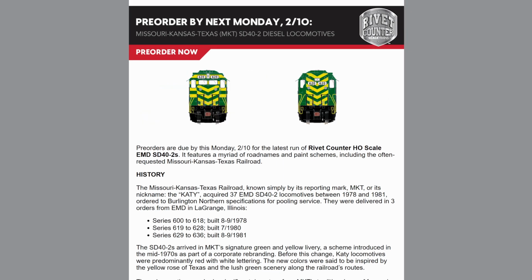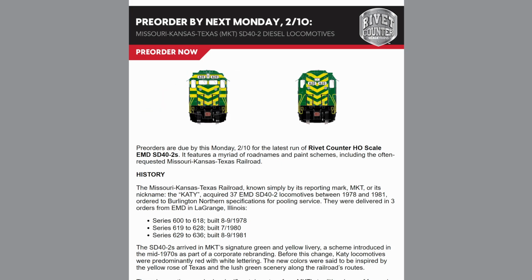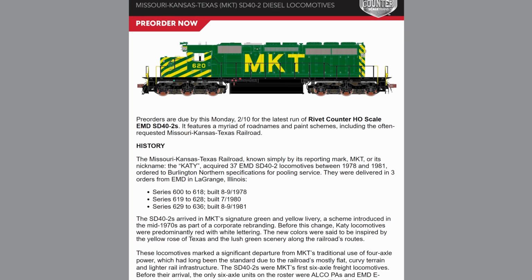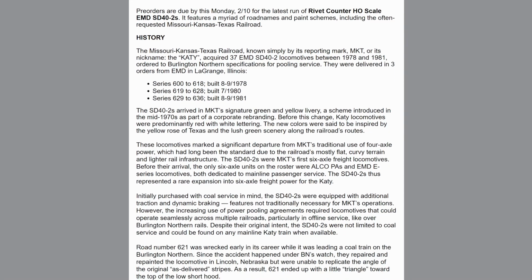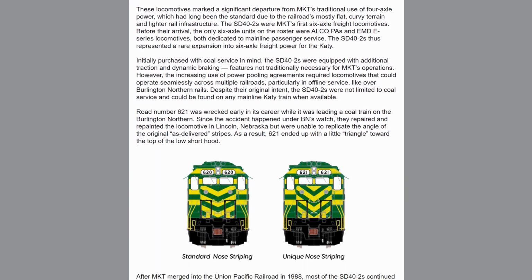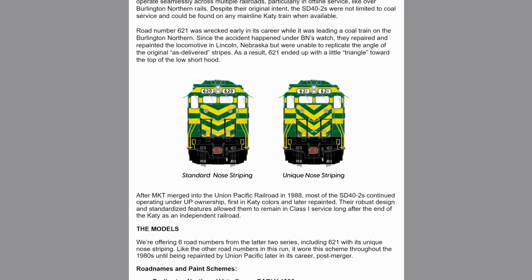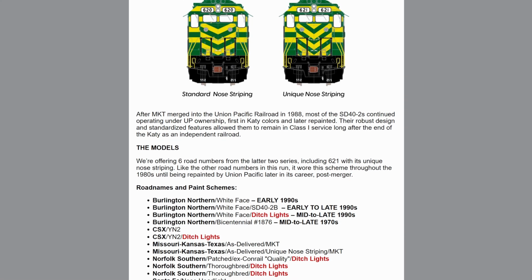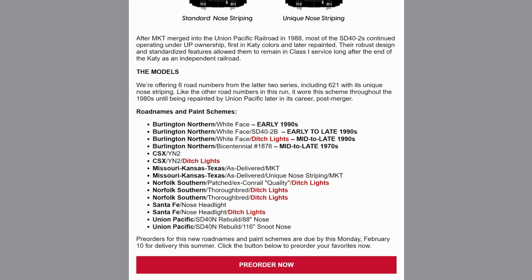The new run of ST40-2s is also due for pre-order tonight on February 10th. There's a little blurb about the MKT version, the Katie. I'll let you take a look at this history if you're interested. Talking about the differences there on number 621 with unique nose striping. Here is another reminder of all of the road names and paint schemes offered in this run.